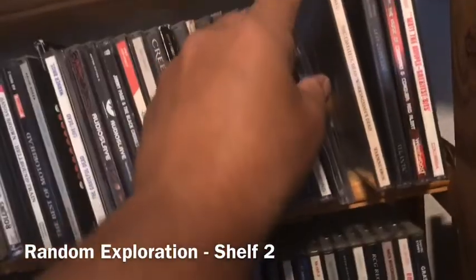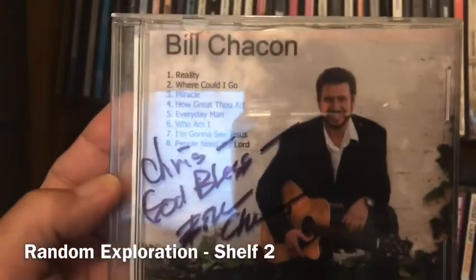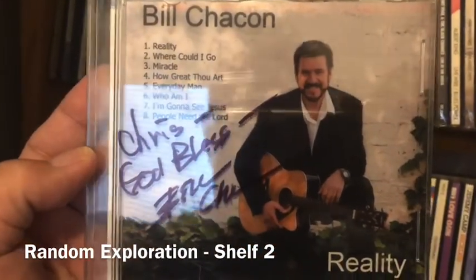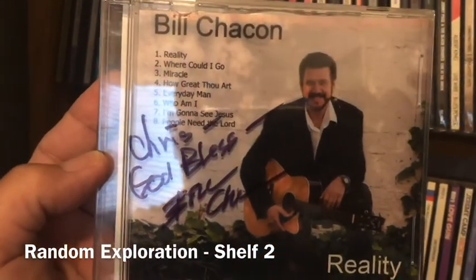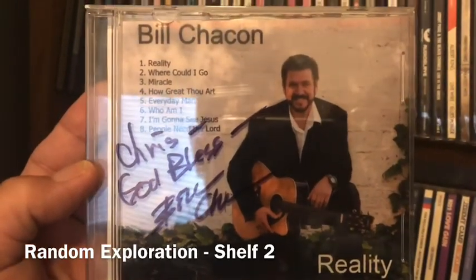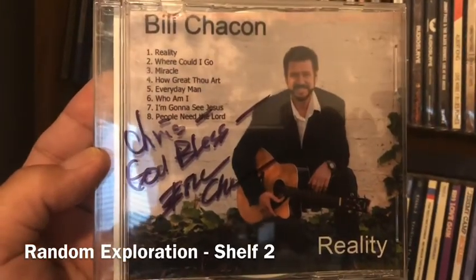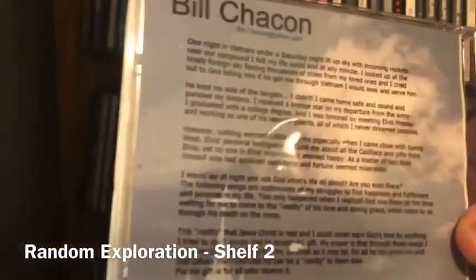All right, what do we got now? This one's an unlabeled one. Oh, this is a guy that plays praise music. And I met him personally, a guy named Bill Chacon. And I guess he used to carry Elvis Presley's luggage too. He used to work with Elvis Presley. Really cool guy, kind of sounds like Johnny Cash. So I really like him. I haven't seen him in a long time, but this is a cool CD.